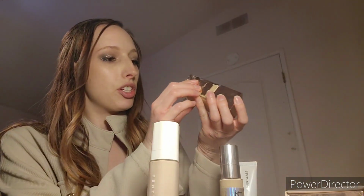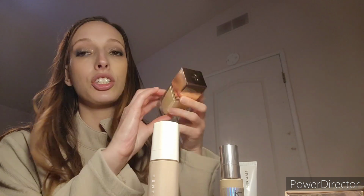It's one of those medium buildable coverage foundations, so it's nice when I am wanting something a little bit more medium to full coverage. And for me, I don't typically go that direction, but when I do want something of that, this is definitely like a flawless finish. I am in the shade 150. By the way, I am in the shade 6 Neutral on the Patrick Ta foundation.